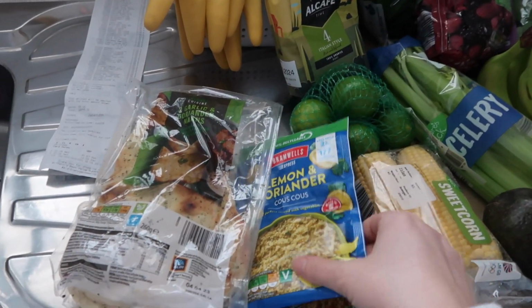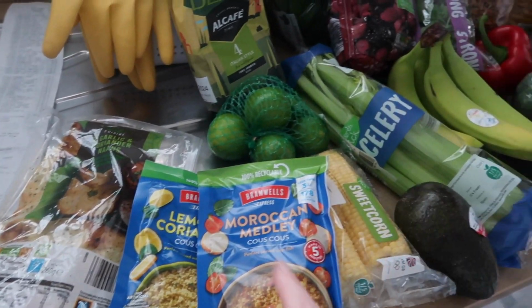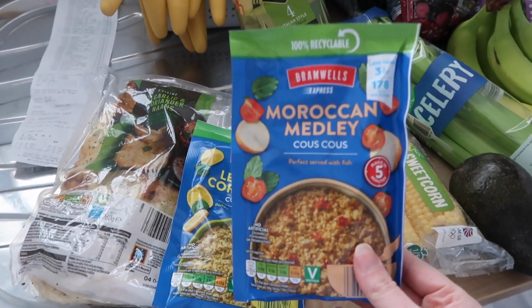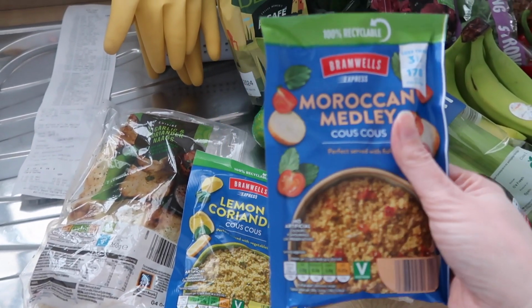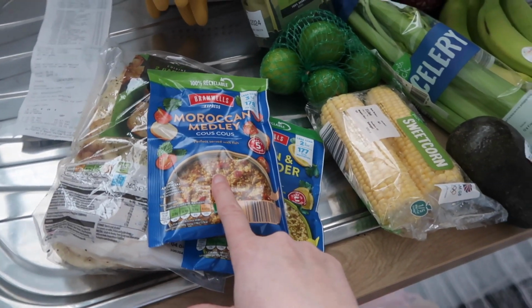but we just do it with a meat alternative. I've got 2 packs of couscous. I've been making these for my lunch and adding things like spinach, onion, cucumber, pepper, and just having a nice salad. And 1 pack of these will do me 3 meals. Again, really, really easy. And these are about 45p.